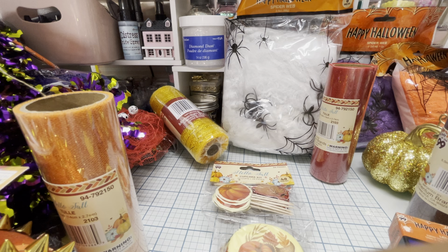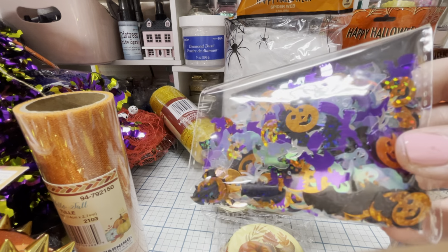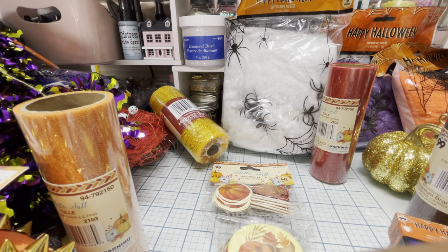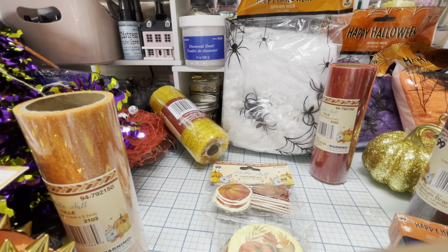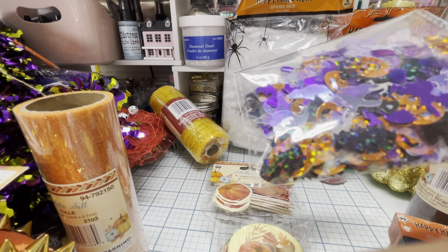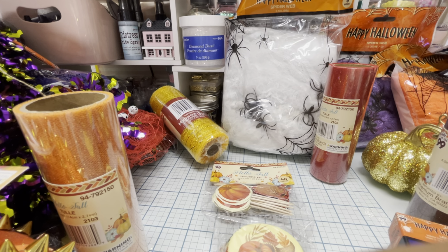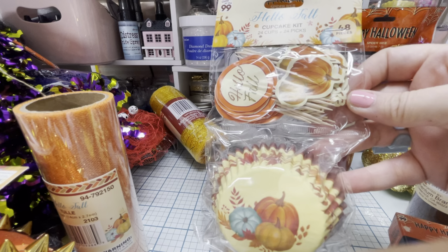Then I got this really cute confetti, and it's got ghosts and holo pumpkins and witches flying on brooms and holo bats. So I thought that was really cute. I think I got a couple of those. Yeah, I got 3 of those. I thought I only got 2, but I got 3. And then I found this cupcake kit. This is more of like a pumpkin theme.